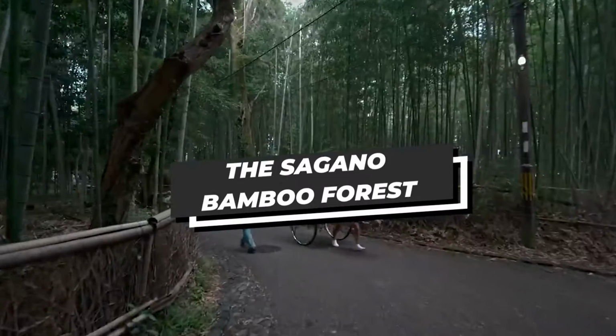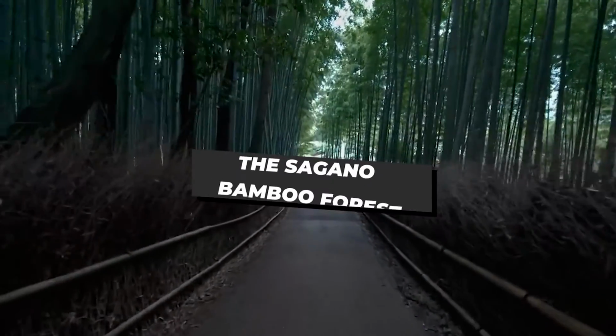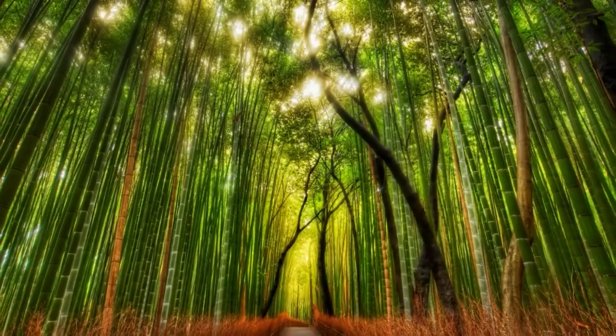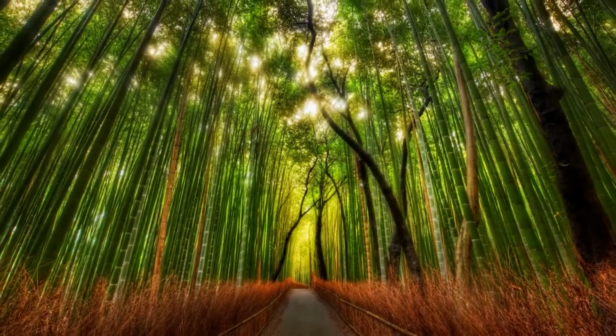The Sagano Bamboo Forest. On the topic of lush forests, we feel like we'd be doing you all a disservice if we didn't mention the Sagano Bamboo Forest of Kyoto, Japan. As a Western civilization, we have a certain impression of forests being large, sprawling areas filled to the brim with wildlife and towering canopies of leaves.